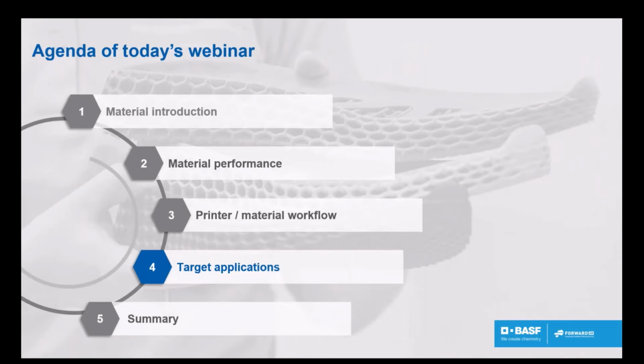So many thanks, Maria, for this detailed explanation. What is maybe, besides the material specifics, of most interest for you? I guess the target TPU applications we have identified.